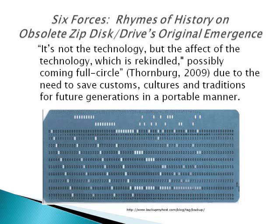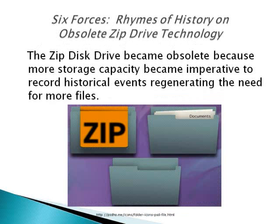The second force, rhymes of history, has had an impact on the original emergence of the obsolete zip drive technology. It has been able to rekindle the possibility of saving customs, cultures, and traditions for future generations in a portable manner. The force, rhymes of history has had an impact on why the zip drive became obsolete, because of the need for more storage capacity to hold and store historical records.